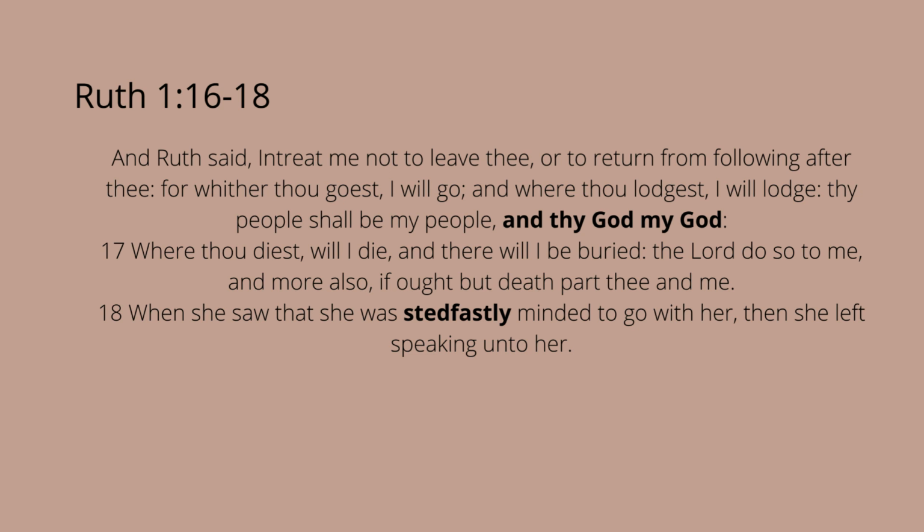Okay. So Ruth right here is saying, nothing's going to depart me from you but death. Your God will be my God. So she is making a conscious decision to serve the God of Israel.